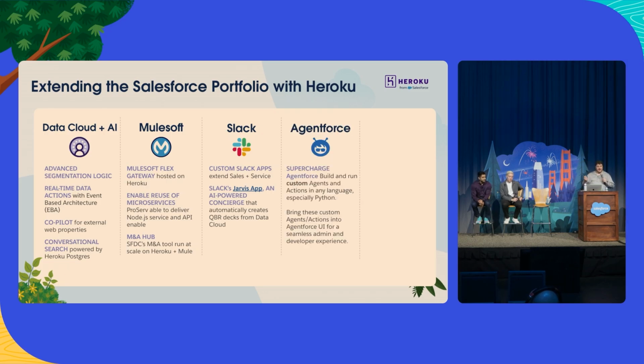Agentforce, the hot off the presses announcement. If you need to build actions for your agents that you can't do in the limits that are imposed by Salesforce out of the box, Heroku is an amazing place for this. I had dinner with a customer the other night that needed to send 80,000 API calls to Twilio within 2 minutes when they have service outages. That is not a job for Batch Apex. That is a job for Agentforce calling a Heroku action. Being able to parallelize those operations and run them at scale is something that Heroku is particularly well suited for.